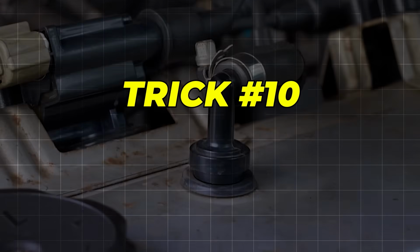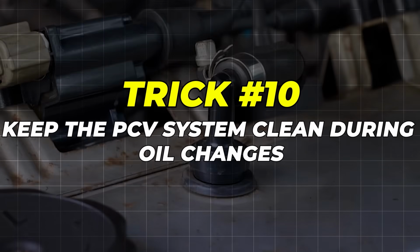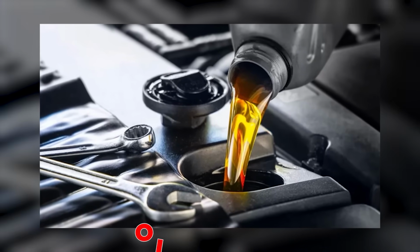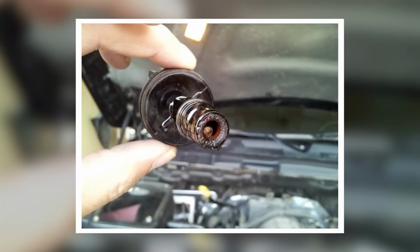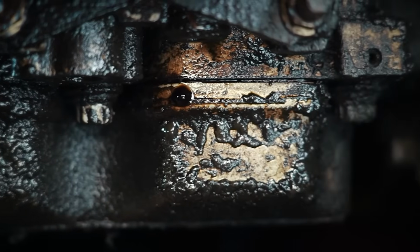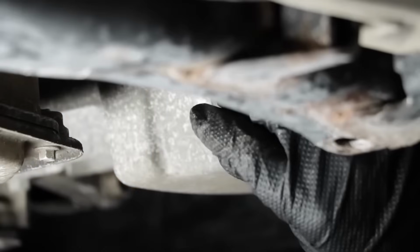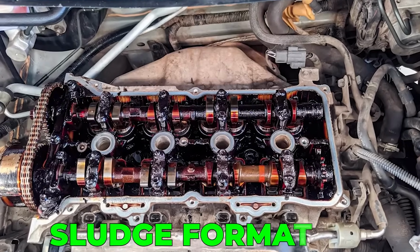Trick number 10. Keep the PCV system clean. During oil changes, your positive crankcase ventilation valve is often forgotten, but it plays a massive role in oil health. A clogged PCV system causes pressure buildup, which forces oil past seals and contaminates it with blow-by gases. This not only dirties your oil faster, but also leads to sludge formation.